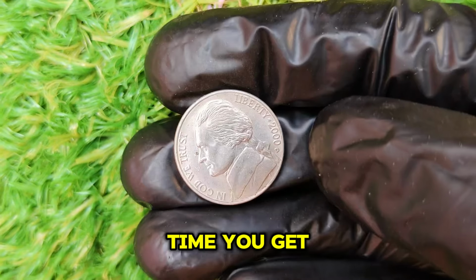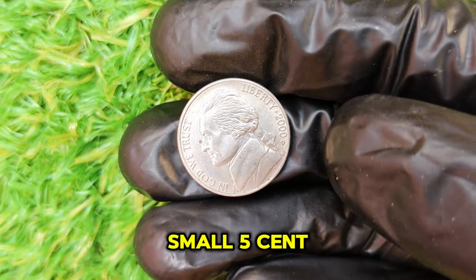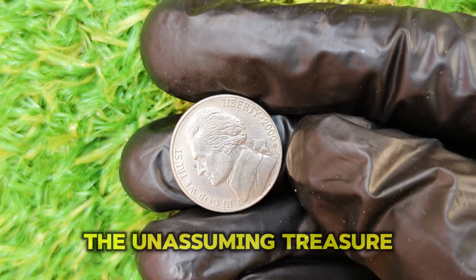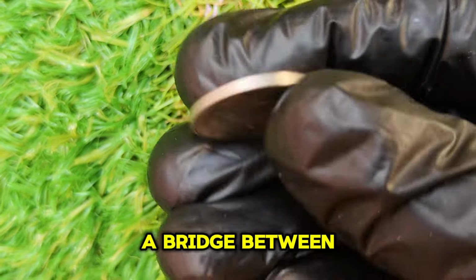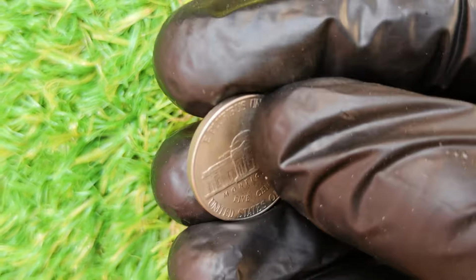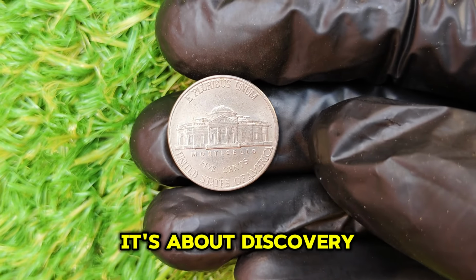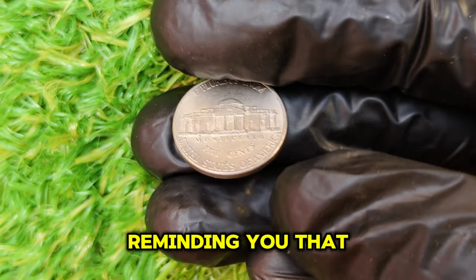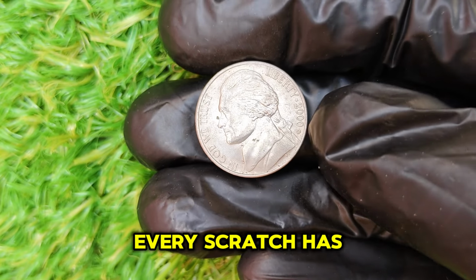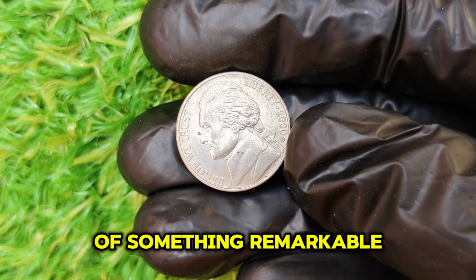So the next time you get change back from a purchase, take a closer look at that small 5-cent coin. It could be the unassuming treasure that connects you to America's minting legacy, a bridge between the everyday and the rare. Remember, numismatics isn't just about money, it's about discovery. It's about history whispering from your palm, reminding you that every coin has a past, every scratch has a story, and every year holds the possibility of something remarkable.